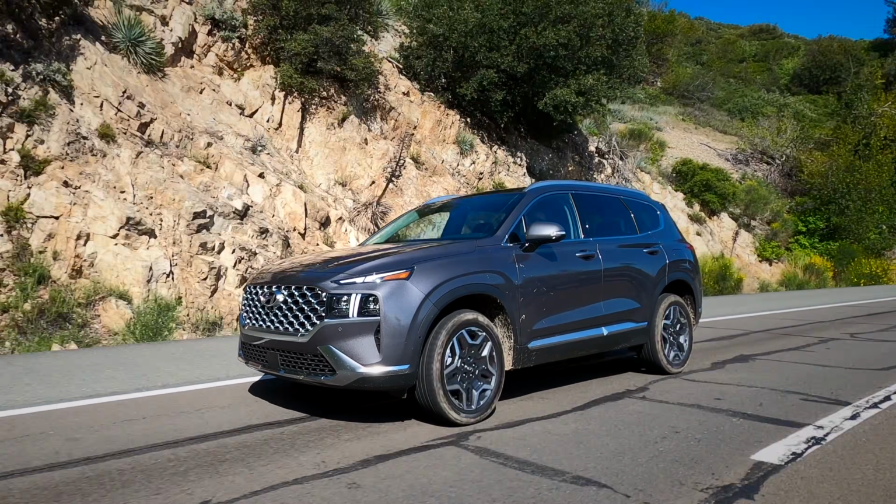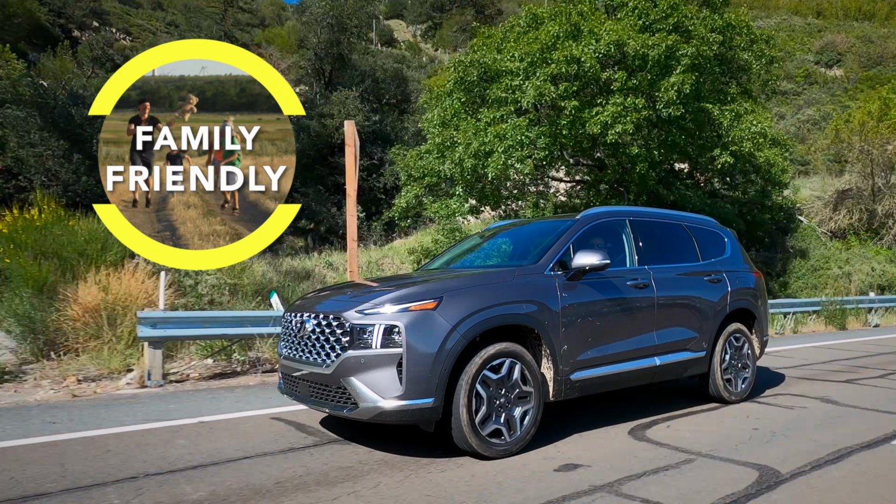What do we think? Is the Hyundai Santa Fe family friendly? Family friendly. Yeah, family friendly.